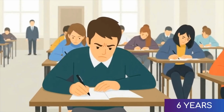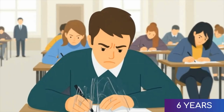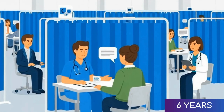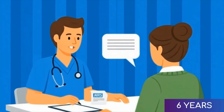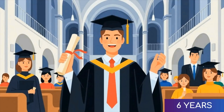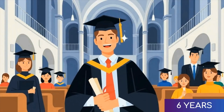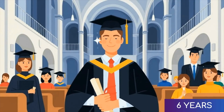You'll also prepare for and sit major exams, often called finals, assessing all your medical knowledge and clinical skills. Next are OSCEs, tough practical exams testing how you interact with patients and perform vital procedures under pressure. After 5 or 6 years of intense study and training, it's graduation day. You're now a doctor with a medical degree. This usually means you have a Bachelor of Medicine and Bachelor of Surgery degree, an MBChB, MBBS, or similar.